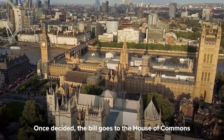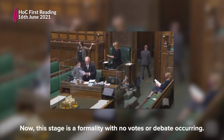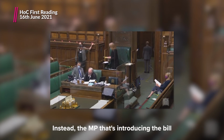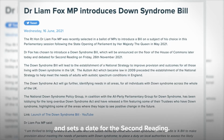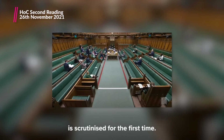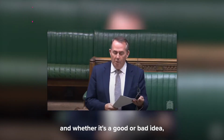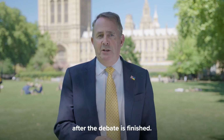Once decided, the bill goes to the House of Commons for its first reading. Now, this stage is a formality with no votes or debate occurring. Instead, the MP that's introducing the bill highlights that it's on its way and sets a date for the second reading. The second reading is when the bill is scrutinised for the first time. MPs debate the bill's principles and whether it's a good or bad idea, and then vote on the bill immediately after the debate has finished.